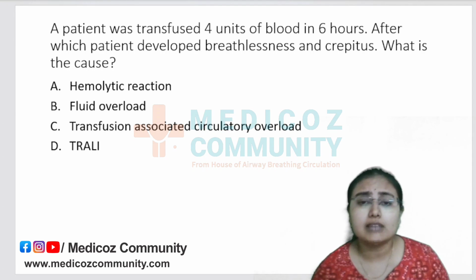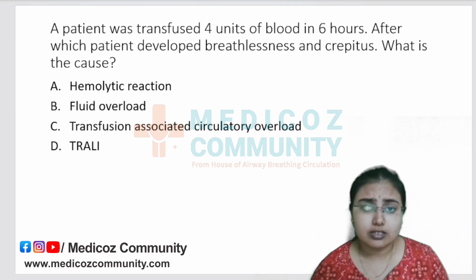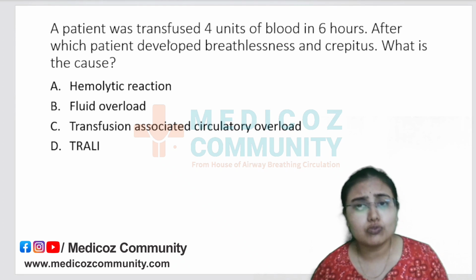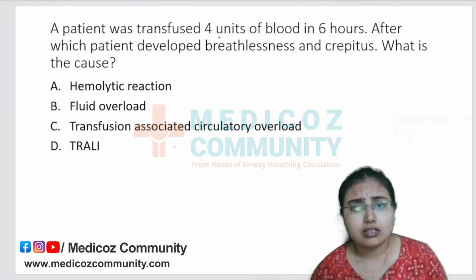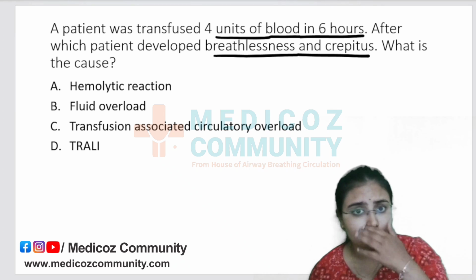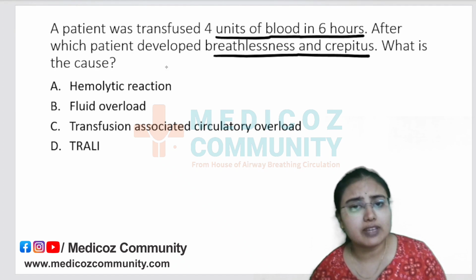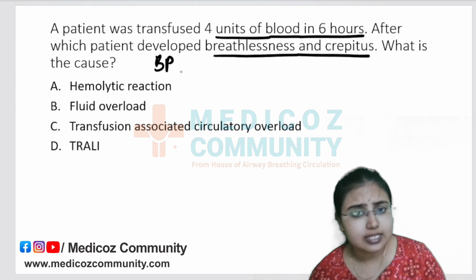I don't know if someone can help me. You can mail it to us or message us on Instagram. Could you tell me what this question was exactly? A patient was transfused 4 units of blood in 6 hours, after which the patient developed breathlessness and crepitus. What is the cause? I am missing some points in this question. Could you tell me whether any BP or anything else was mentioned?